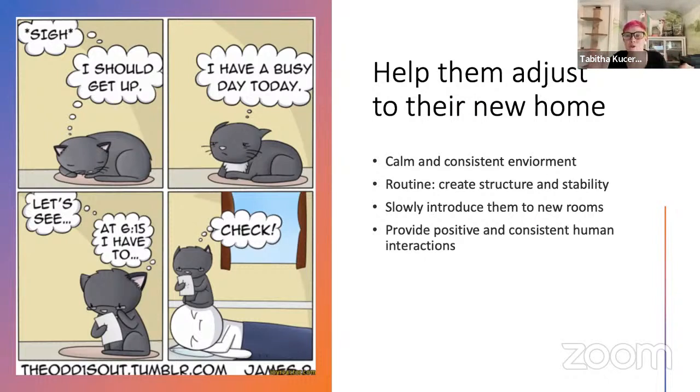Again, it's all about choice. That cat might peek out, and you can have treats and toys and things to create positive associations. That's definitely going to help. But that cat might peek out, check out the hallway, and then go back into the safe space. And that's okay. We want them to explore on their own accord. I sometimes see people just open the door and the cat ends up exploring, but then gets really fearful, and now they're in the basement ceiling or something like that. So it's really important to slowly introduce them to new rooms and provide positive and consistent human interactions as well.